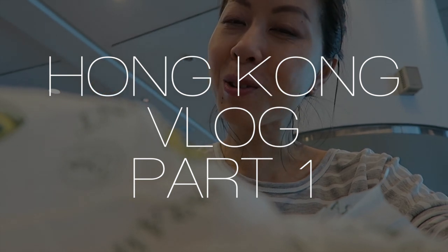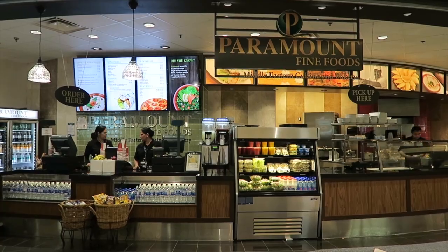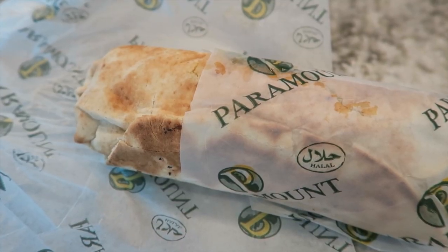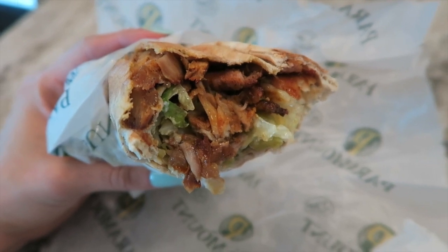Everyone, so we are at the airport and we're waiting for our flight. We just got a little snack from Paramount. This is a chicken shawarma wrap. Here is what the chicken shawarma looks like inside. It is so delicious.